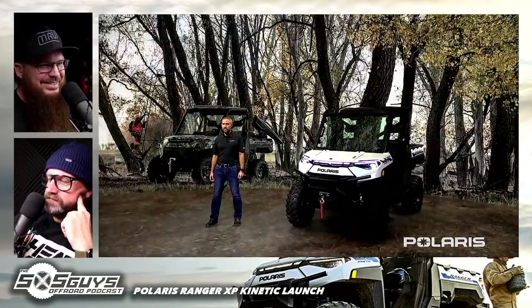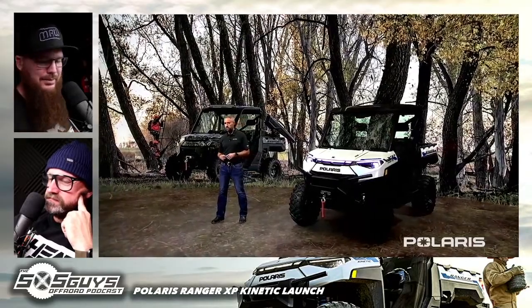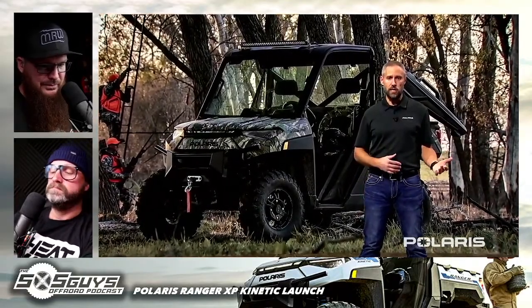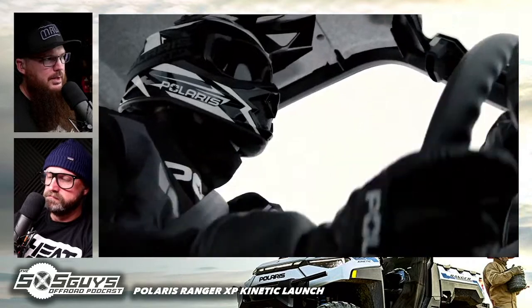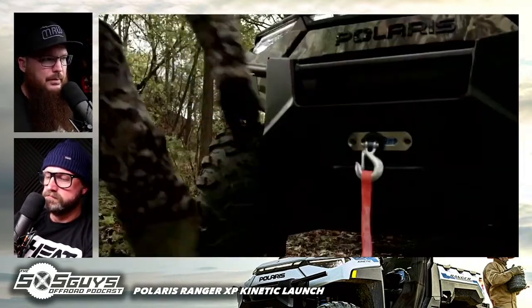Ranger XP Kinetic has 95% compatibility with XP 1000 accessories, so it's easy to get the same great selection of Ranger accessories you have today, allowing you to get the job done better. This means the same great Pro Shield cab systems, not available at launch but more than likely in the next few months, and Plus, Pro HD winches.